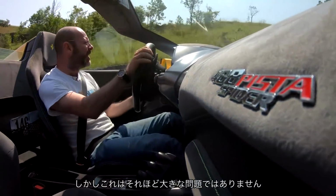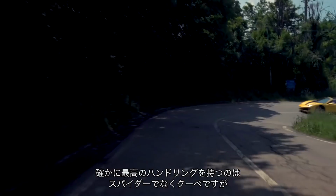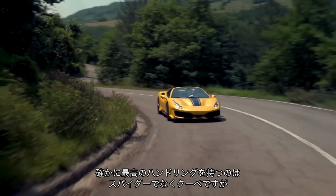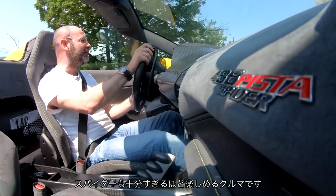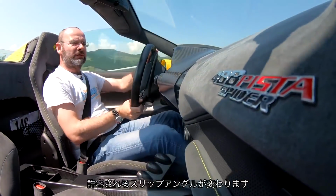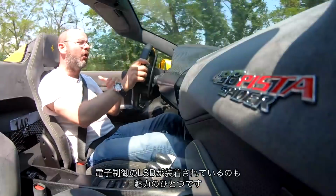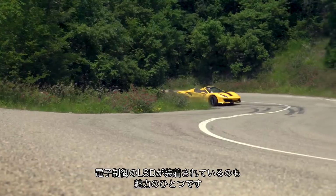How much does it matter? Well, not as much as you'd think. Look, if you really must have the best driver's Ferrari, this is not it. The coupe is it. But this is still really, really enjoyable, and the fact is it's still got all the modes for the electronics to drive through, which give you varying degrees of slip, and the nice thing is that it all hooks up to an electronically controlled limited slip differential.